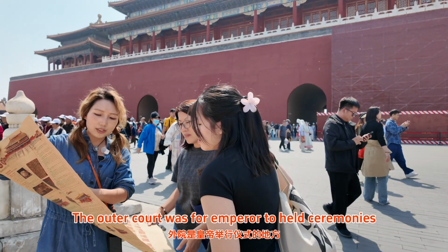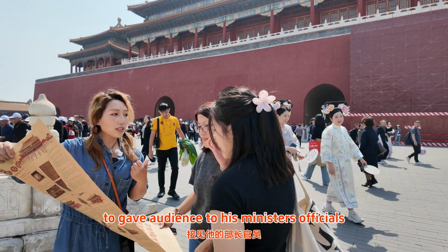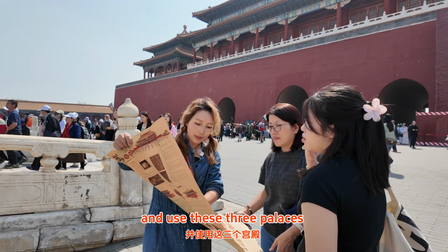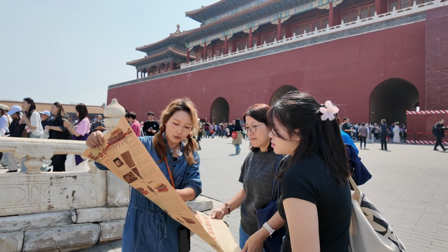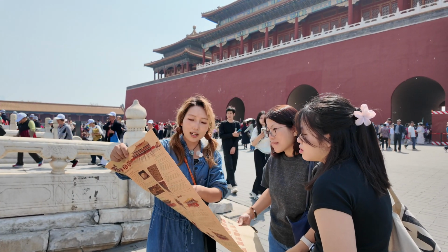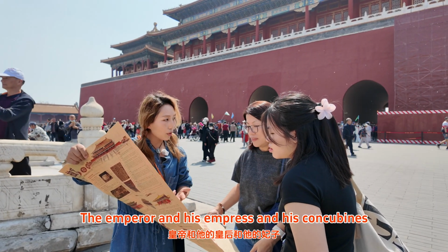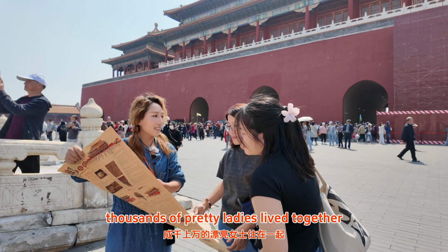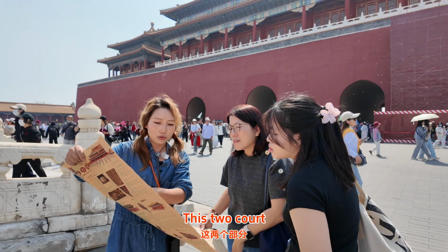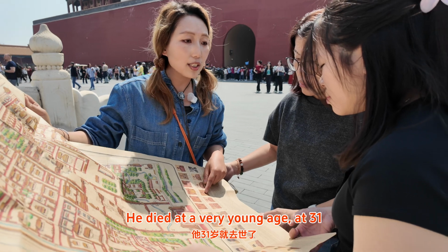And the outer court is for the emperor to hold ceremonies, to give audience to his ministers and officials, and use these three palaces. And the inner court is their bedrooms. The emperor and his empress and his concubines, thousands of pretty ladies, lived together in this place, the inner court. And he died at a very young age, at 31.